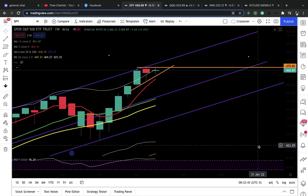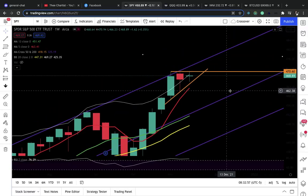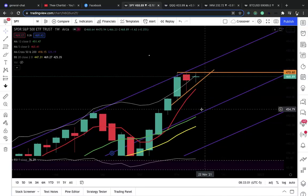Trading is not gambling. If people tell you that trading is gambling, just stay away from them. They're probably not profitable traders. Okay? Trading is a business. So you don't want to make business decisions based on a feeling. You want to make business decisions based on data, based on the price action.